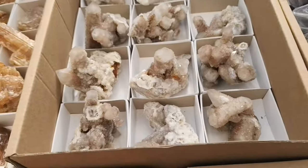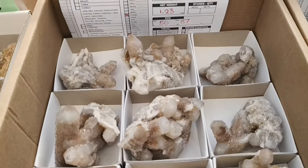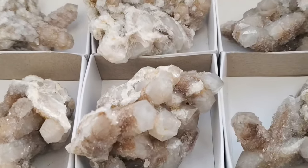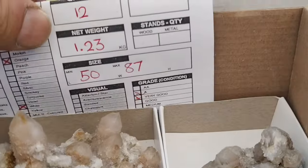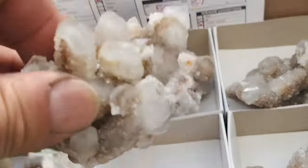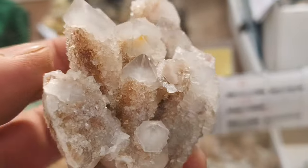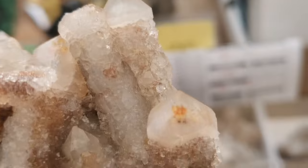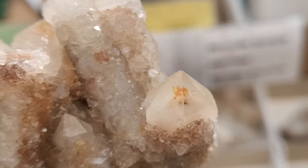Onto some pale Witchy Witch book and note hook. These are the pale variety with a lot of limonite on the sides. 1.23 kgs, rated very good to A grade. That's clean windows and always a bit of limonite right beneath the window panes.